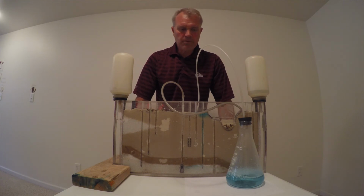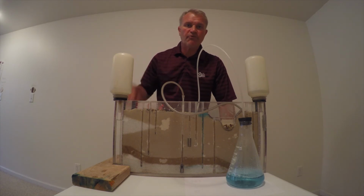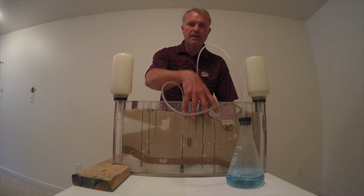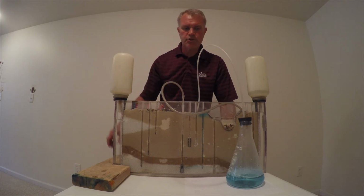So now the problem is, how are we going to clean that? Well, this brings up a very important point when we're dealing with water pollution. A lot of times when water becomes polluted, it's either impossible to clean it or it's too expensive to clean it. That is why we want to prevent things like this from happening so that we don't have to pay later to clean them.